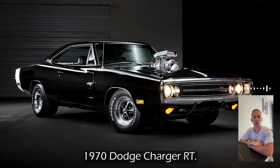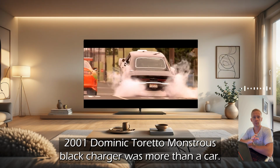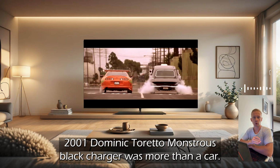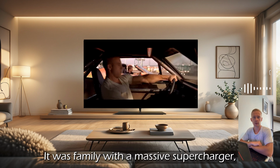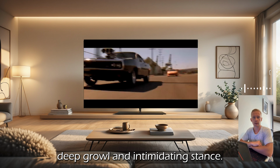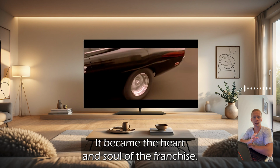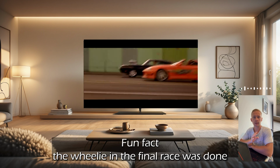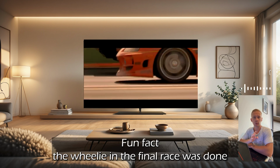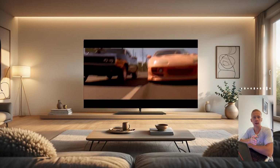1970 Dodge Charger R/T, The Fast and the Furious, 2001. Dominic Toretto's monstrous black Charger was more than a car. It was family. With a massive supercharger, deep growl, and intimidating stance, it became the heart and soul of the franchise. Fun fact: the wheelie in the final race was done using a hydraulic rig under the car, not CGI.